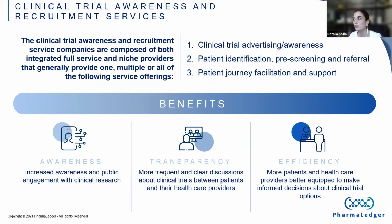The reason why all these different providers and companies are trying to be so inclusive and expand the services they provide is that the benefits are tremendous. Of course, we want to increase awareness and public engagement within clinical research and have more open and clear discussion about clinical trials between patients and healthcare providers. And finally, make sure that we provide the adequate toolkit so that both healthcare providers and patients are in a better position to make informed decisions about their clinical trial options.